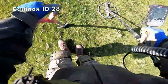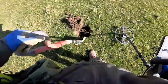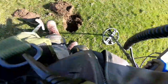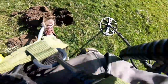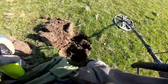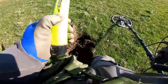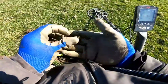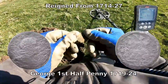Cracking signal. They can find it with a pinpointer. There you go. George III penny, I think. Actually, it's a bit light for the George III. I think it's older. But we'll clean that up later.